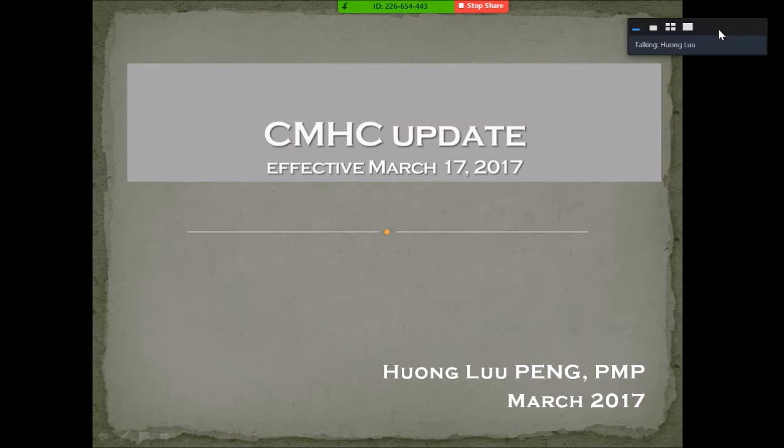Okay, so CMHC stands for the Canadian Mortgage Housing Corporation. It's a default insurance that you have to get on your mortgage if the lender says you have to get it, or if you put down less than 20%. So you don't always have to get it, okay? And then they also have their own requirements on top of what the lender would have when they give you a mortgage. Okay, so keep that in mind.